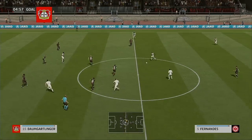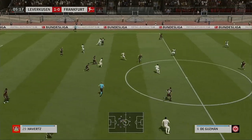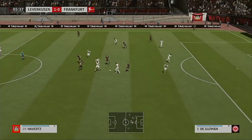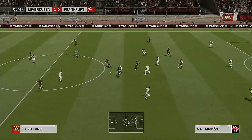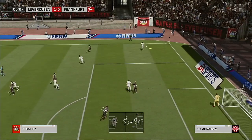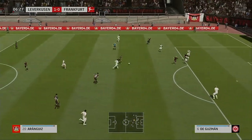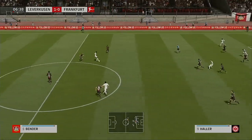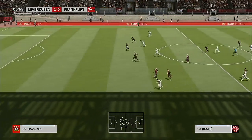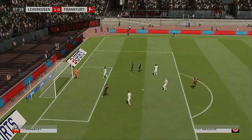Rebic, De Guzman, Gelson Fernandes, building steadily here, keeping possession. Taking on the defenders, Eintracht Frankfurt on the ball, they've won that challenge. Got to pass the ball a bit better than this if they're going to make progress, giving it away straight away. Going forward well. De Guzman. Now the cross has gone behind. It's a poor effort.